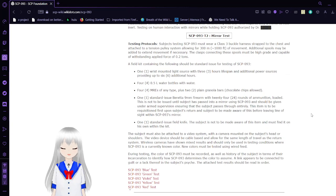SCP-93-UT2 Mirror test. Subjects testing SCP-93 must wear a class 3 buckle harness, which is strapped to the chest and attached to the tension pulley system, allowing for 300 meters or 1000 feet of movement. Additional spools may be added to extend movement if necessary. The line containing these spools must be high grade and capable of withstanding an applied force of 0.2 tons.